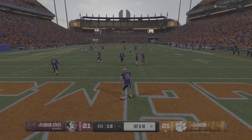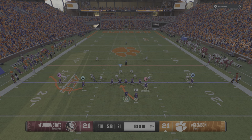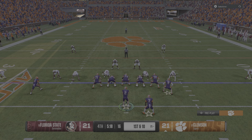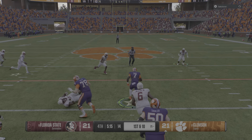Not going to risk a return here. He'll make the fair catch. Clemson has their paws on it. They'll send out the offense. On the ground, it's Maffa.